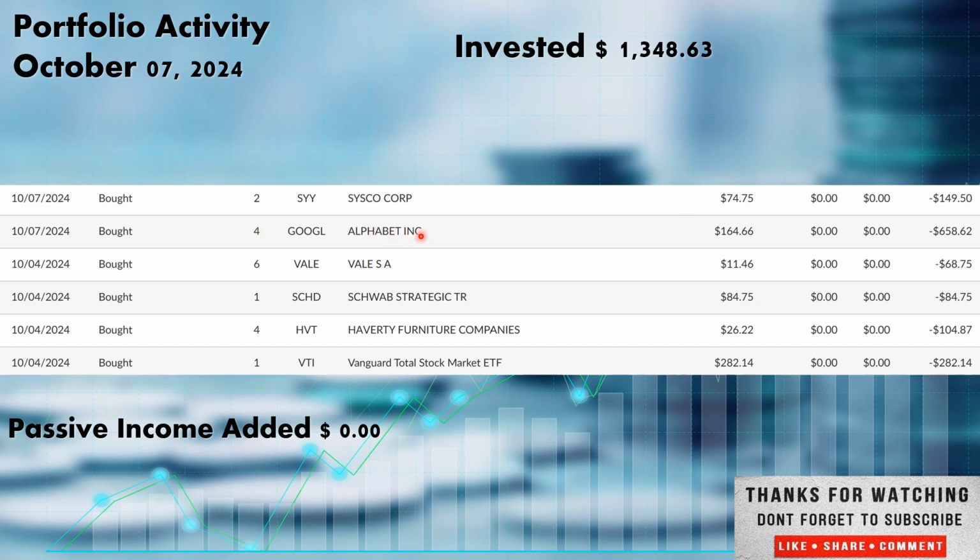Google, we're continuing to build out this position. That's Alphabet, ticker GOOGL. Picked up those 4 shares at $164.66, and GOOGL is out of the information technology sector. 6 more shares added to our Vale position, ticker VALE, is out of the materials sector. This is a mining company out of Brazil. $11.46 per share on those ones. Added 1 more share to our Schwab Strategic Dividend Growth ETF, ticker SCHD, before the split there. Picked up that 1 share at $84.75.